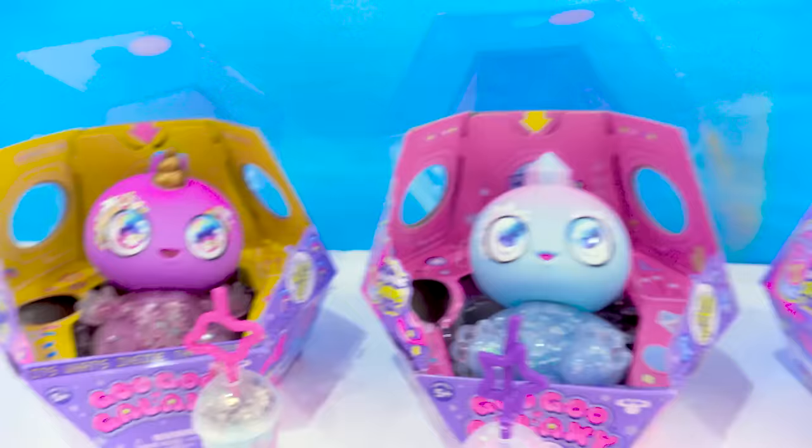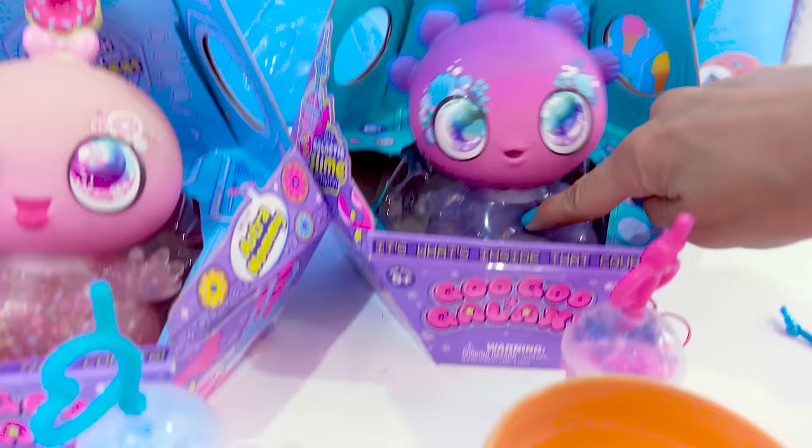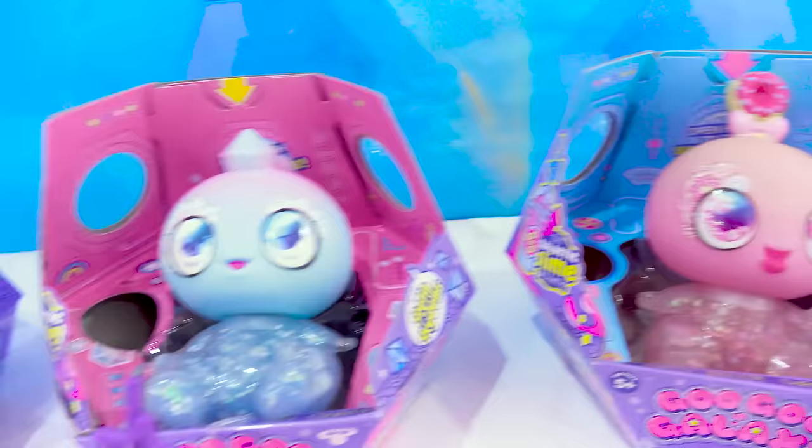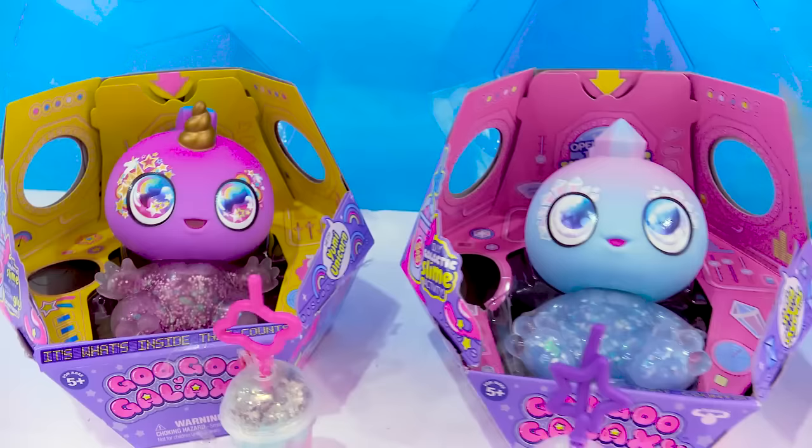Okay, how fun and how adorable are these? They're so cute, and that squishy body seriously is my favorite. I mean, they look adorable, they're super duper colorful, and they're just super fun to hold and squeeze. I absolutely adore these. I hope you guys like the video too.